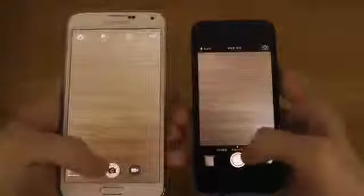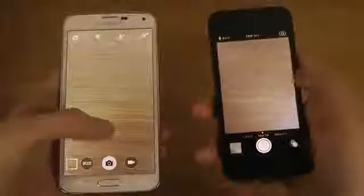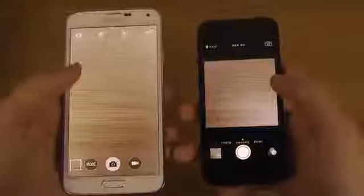You have a ton of different modes here. The iPhone is a little bit more basic. I mean, you have an HDR mode up there at the top. You have a video mode, of course. The Galaxy S5 will also be able to record 4K video. It only seems to be for 5 minutes though. That kind of sucks, but hey. Cool thing here with the iPhone is you have a square mode.